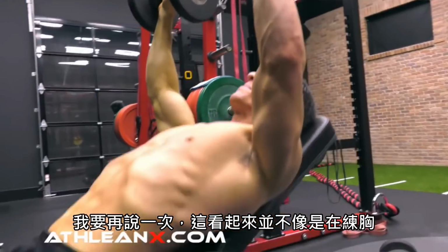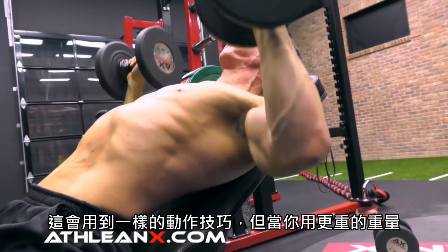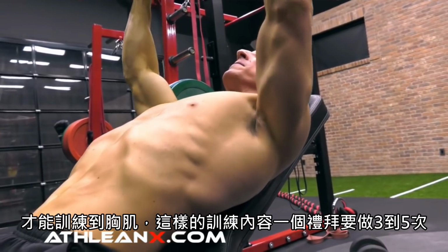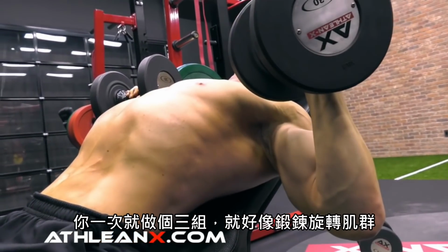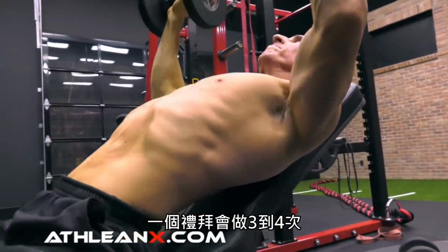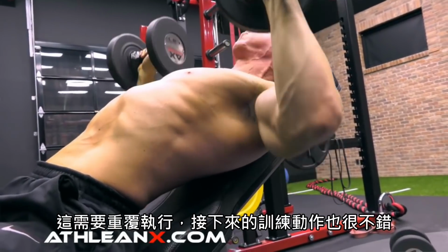Again, this is not what the chest training session looks like. That's still doing the same technique, but with heavier weights in an effort to build. This is the repetitive 3, 4, 5 times a week program that you do 3 sets at a time, just as if you would do rotator cuff work 3 or 4 times a week to try to overcome a weak rotator cuff. It's the repetitive stuff.